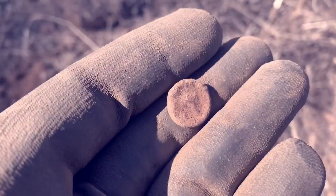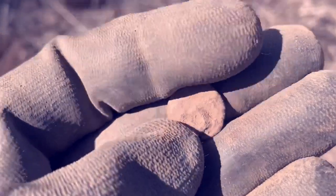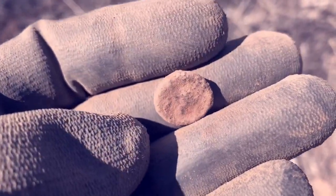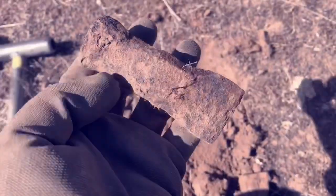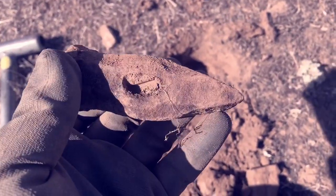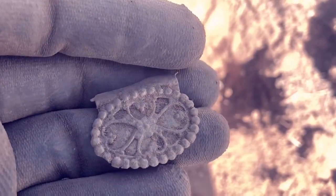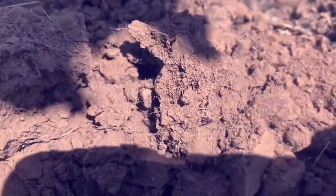And this is a little steel button. There's the shank on the back. I don't know if there's anything on the front. We'll have to clean it up later. That's pretty cool. All kinds of signals over here. Cool old cross-pane hammer. How cool is that? Little fancy suspender clip. Solid 17. That's the impression right there.